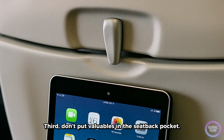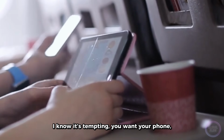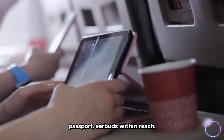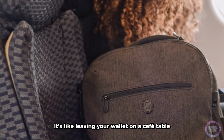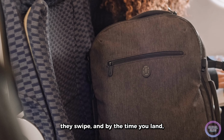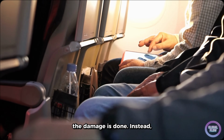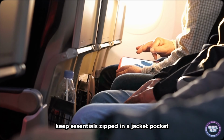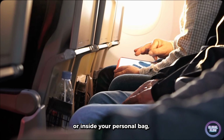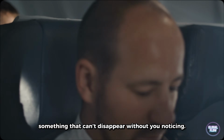Third, don't put valuables in the seat back pocket. I know it's tempting. You want your phone, passport, earbuds within reach. But that little pocket, it's like leaving your wallet on a cafe table and walking away. You sleep, they swipe, and by the time you land, the damage is done. Instead, keep essentials zipped in a jacket pocket or inside your personal bag. Something that stays close. Something that can't disappear without you noticing.